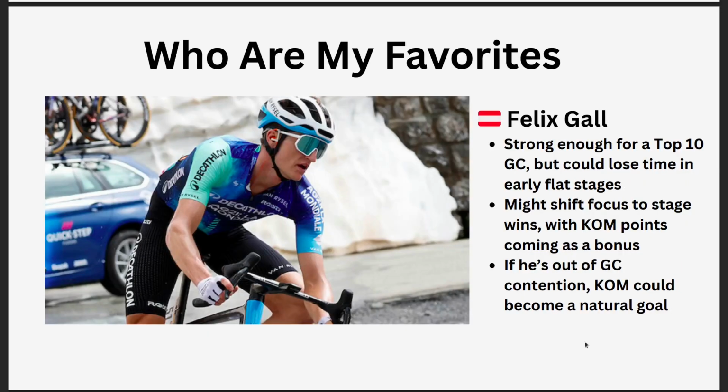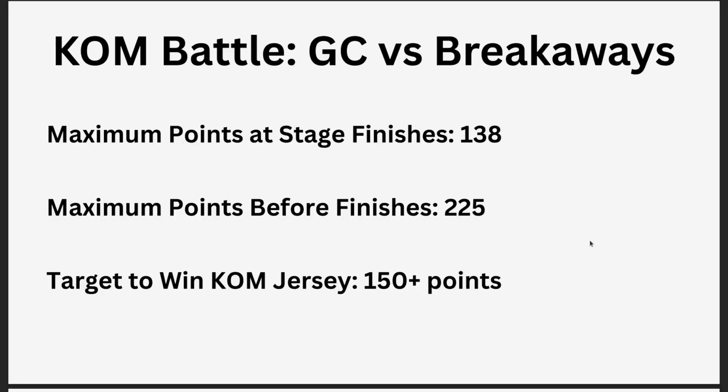And my third favorite is Felix Gall. I think he is strong enough for a top 10 in the GC. However, I could also see him losing time in early flat stages. That might shift his focus to stage hunting, and with KOM points coming as a bonus, that can also become his natural goal. He's a great rider, can get a lot of points, and I can see him challenging for the polka dot jersey as well.